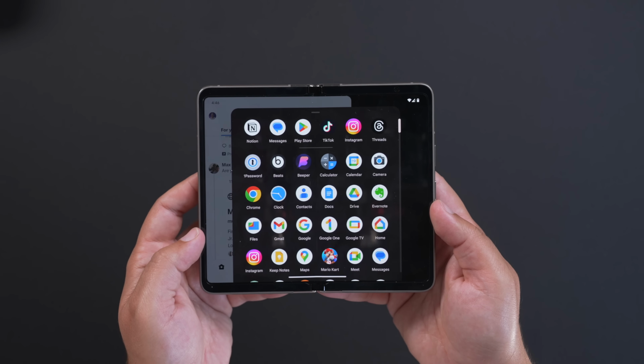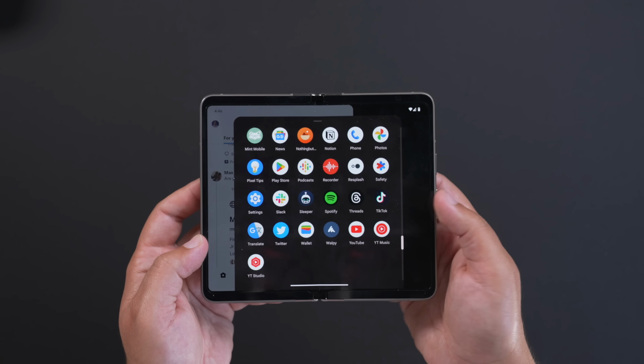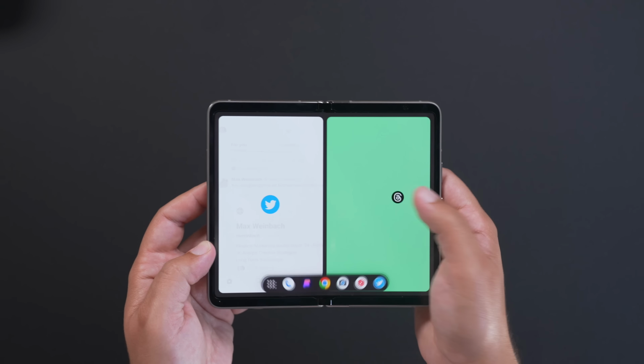Now you can kind of get this done by opening it up and then turning it, but I would just rather not have to do that and just have it automatically know my preference to force the app. And a lot of apps do this, so it's early, but hopefully this will get better. Now, obviously you can multitask and have two apps going at once, but this is where Google kind of needs to open things up a bit more.